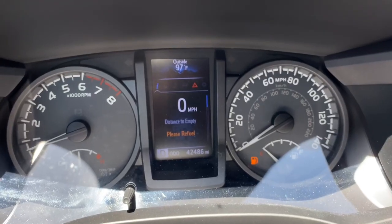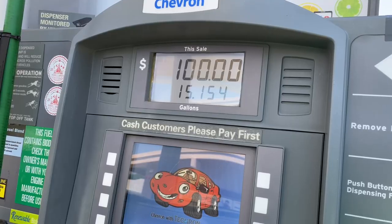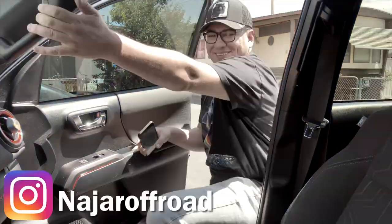This thing is begging me to refuel. I've never gotten to this point. I'm starting to get scared. But the gas station is right there. Dang, only 15 gallons. What's up?